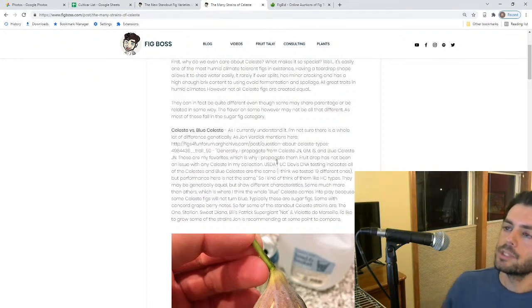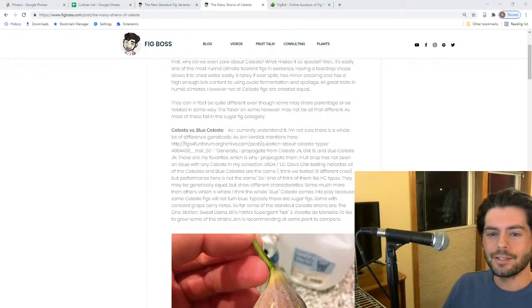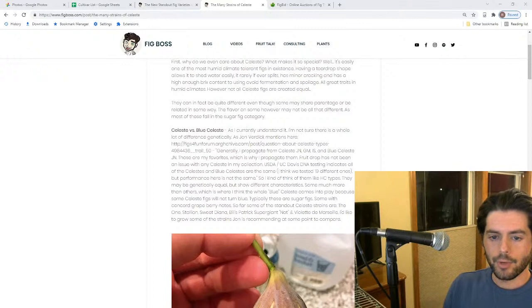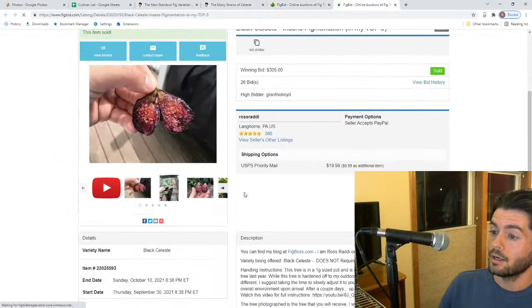Now, that brings me to Black Celeste, as we discussed in our YouTube videos. By the way, I've realized the people on our fig forums were just recently complaining that I was getting such high prices on my fig trees. Reading through the thread, I realized that not a single person in it had even watched any of my Black Celeste videos, where I literally break this down. And by the way, it's in the listing on my fig bid listing. It's in the damn thing. Look, this is it right here. Here's the video, YouTube.